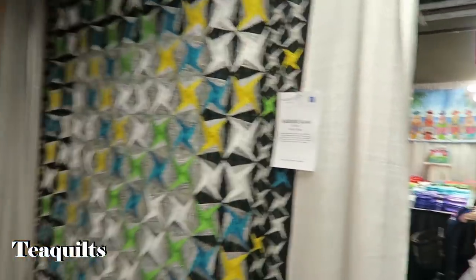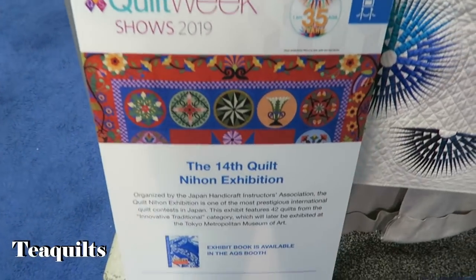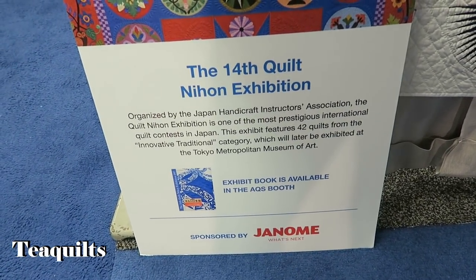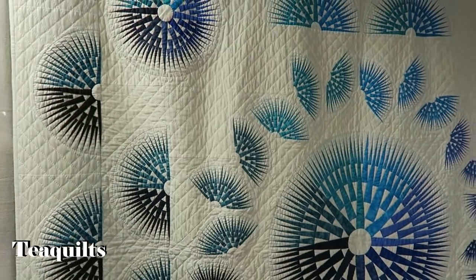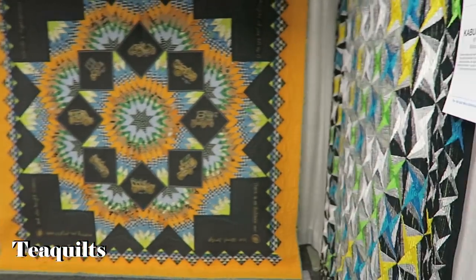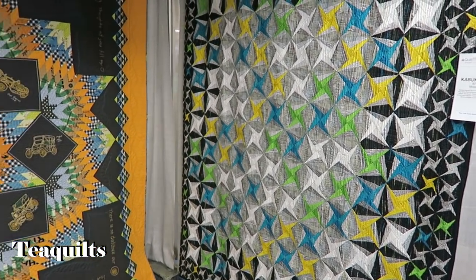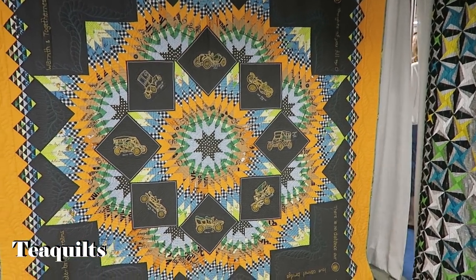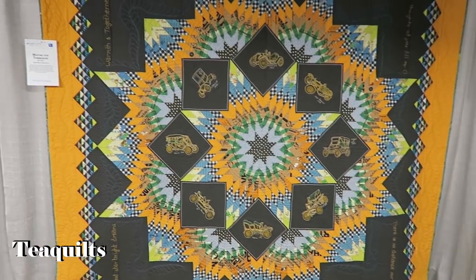I'm going to start back over because I think I did not have the camera on before because it just cut off. So we are at this exhibit, the 14th Quilt Neon exhibit, organized by Japan Handicraft Constructors Association. So all of these quilts are from Japan. Beautiful quilting.